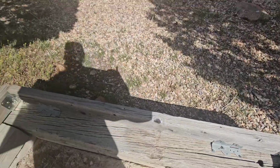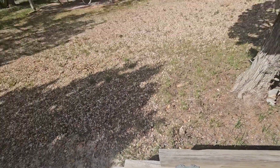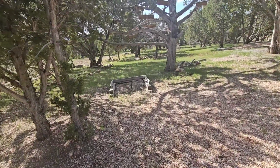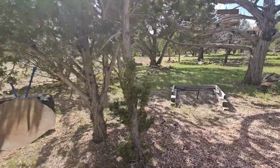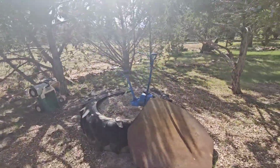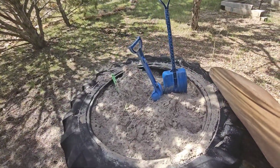Oh, my shadow's in the way there. Anyway, he did that with both pits, and then we'll haul some more sand in there. It looks like there were some munchkins up here playing in the sand. I don't know when. Probably the little niece and nephew and their friends or something.